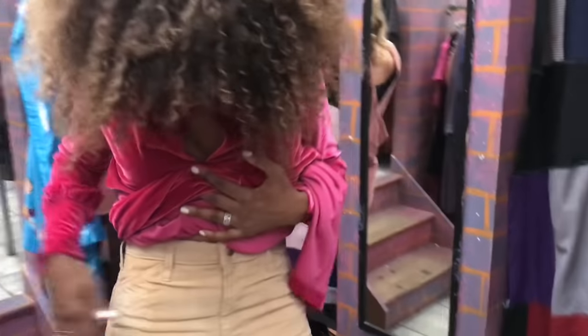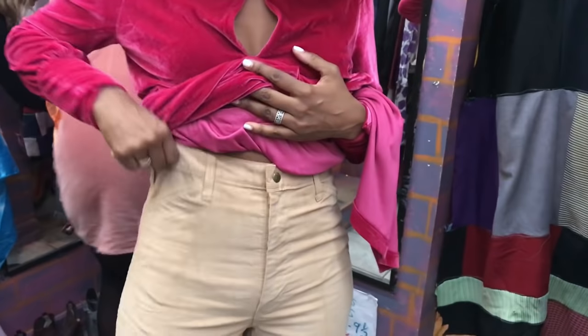Everything. God, they're amazing. Look at the pockets. Look how high the pockets are. You're welcome.